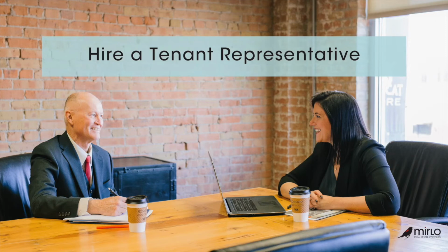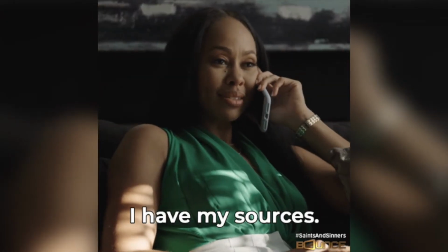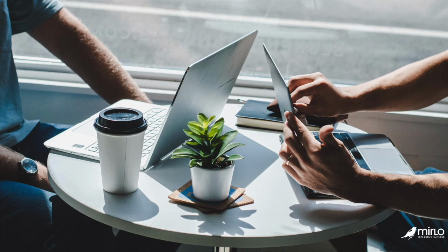The last step you can take to prepare yourself is to interview and hire a tenant representative. Ask around and check with your friends, family, colleagues, and business acquaintances to see if anyone's had a good experience with or knows a good tenant rep. It's okay to connect with a few brokers and then determine who you'd like to hire. And be prepared to share a little information about your business along with a rough idea of your space requirement. Asking questions can be very helpful too.